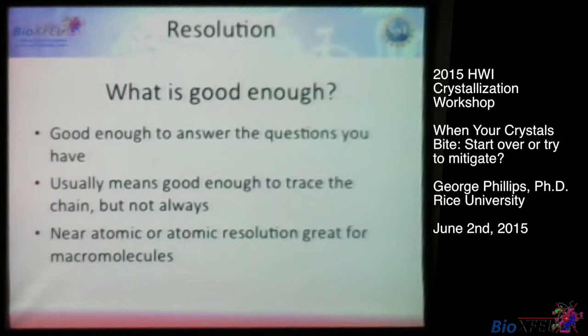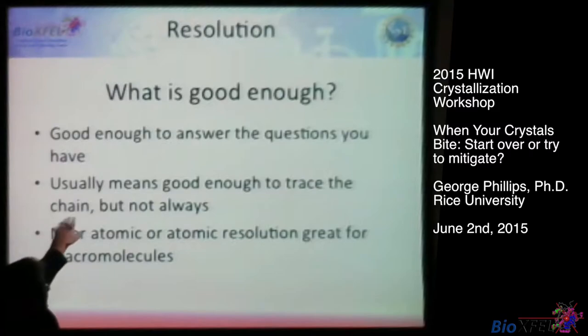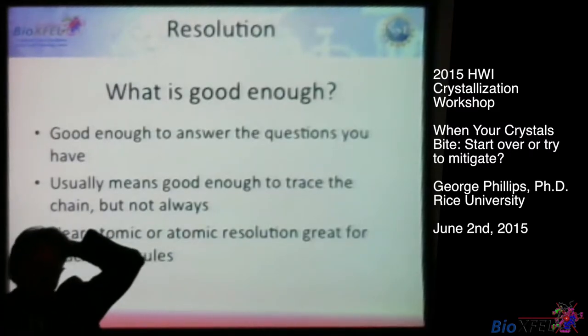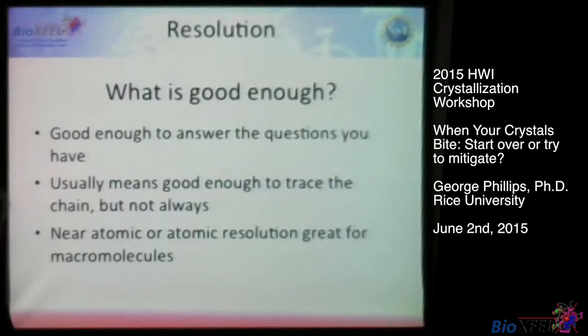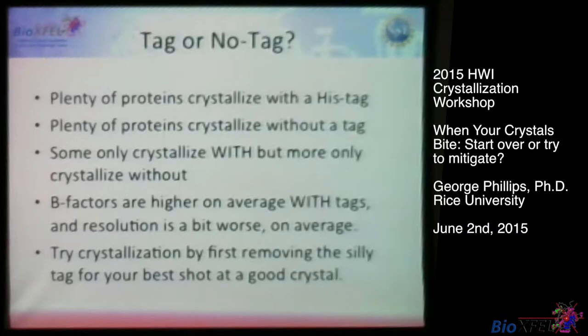It usually means in protein crystallography or nucleic acid, good enough to trace the chain, right? That's the resolution that gets you into the realm of genomics and genetics and connecting the DNA sequence to the protein and all that comes with that. So if you can't trace the chain, there's going to be some discrimination against the value of your structure, even though obviously in some cases knowing things at low resolution when they match your question is still quite good. Usually you want atomic or near atomic resolution for our quality metric for structure determinations.